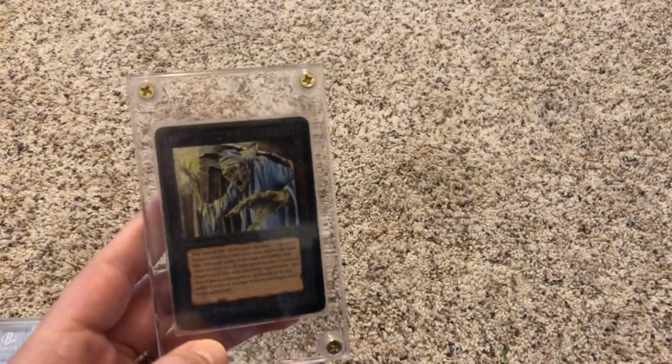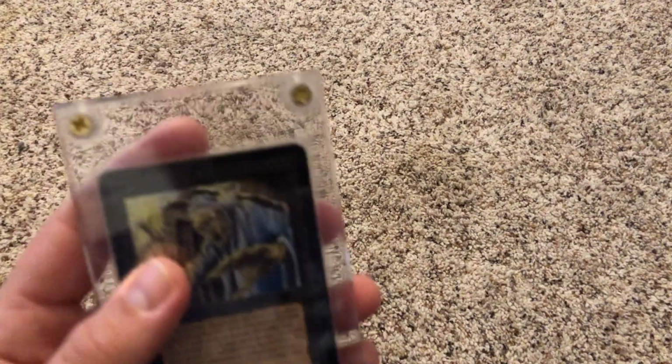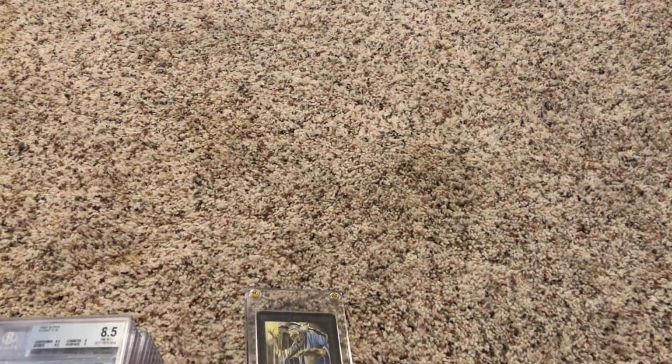I sold off a bunch of them back in the day. This was so sentimental, I kept it in here. Never got it graded, obviously, because it's too played. I put it in this case back when we used to use these cases all the time. I don't think it's seen the air in, I don't know, 20 years, 22 years. I think I was in high school when I put it in this case.